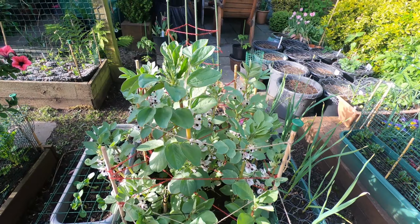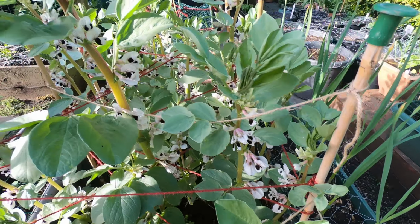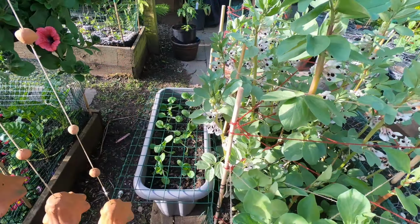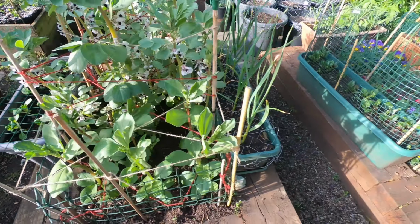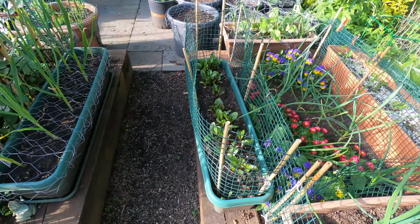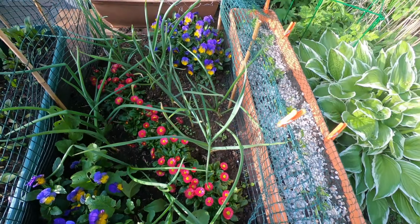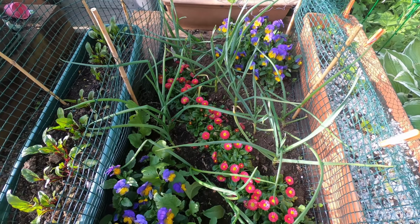Here's my broad beans that are looking lovely. Lots and lots and lots of flowers. Fantastic. Here's the ones that were sown slightly later, so they're still to catch up, but that's okay. Some pak choi here, which is looking fine. And here we have some garlic and some beetroot, some onions and some radish there. And here's potager bed number 2 with radish and onions and garlic and flowers.